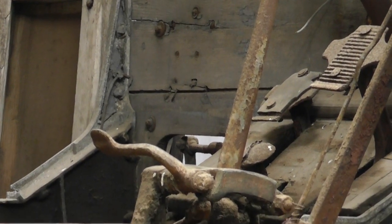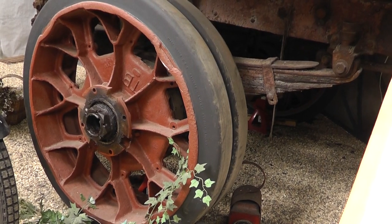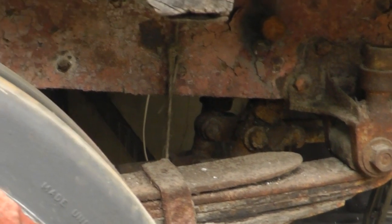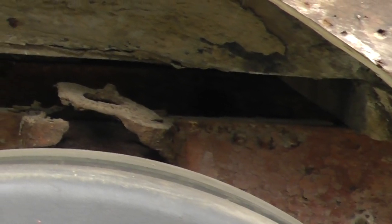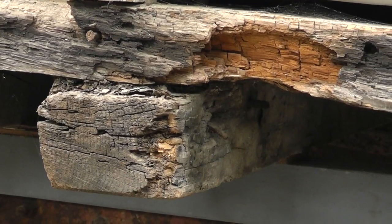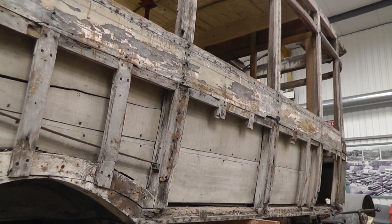The crude controls. Good Lord. Half shaft's been withdrawn by the looks. All modern springing. For your convenience. Ooh. I don't like that. All wooden construction. Carrying over from the horse and cart days, I guess. Yes. Wonderful.